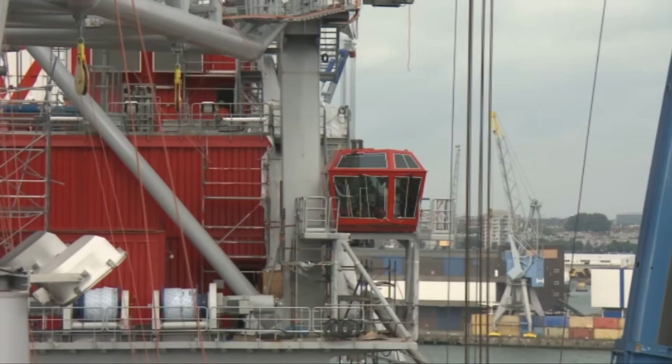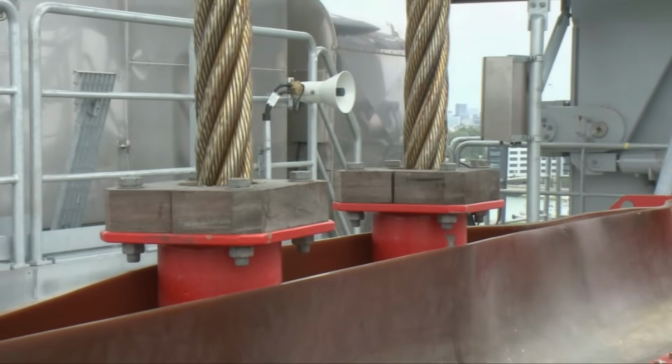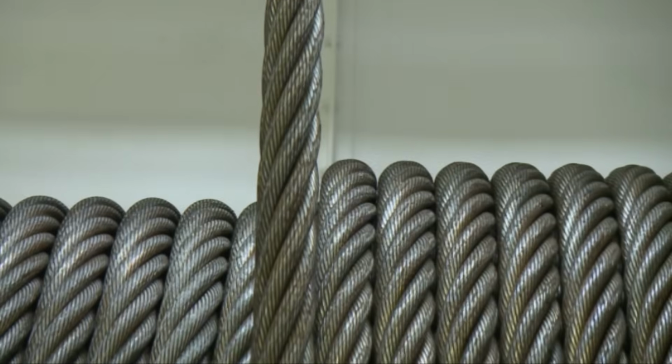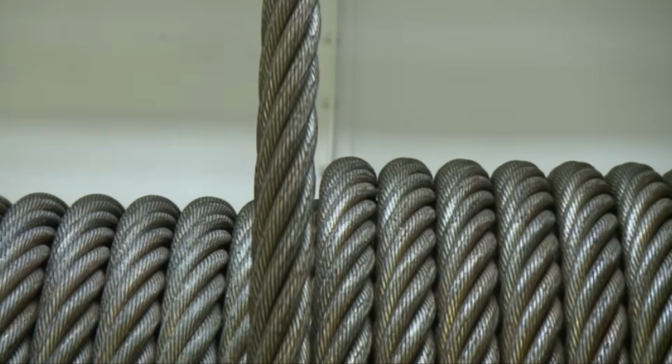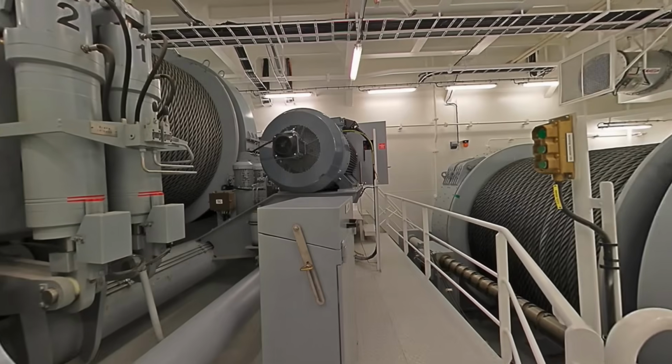The 64mm cables had to be guided by special ropes through the boom all the way to their winches, one by one, and wound on accurately, secure. This is the heart of the whole crane, where the lifting actually takes place.